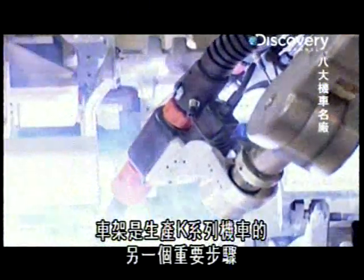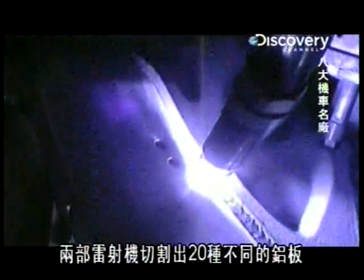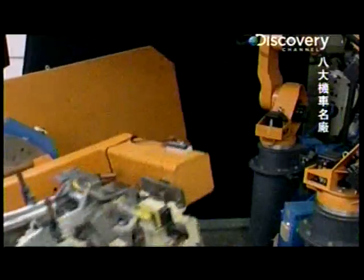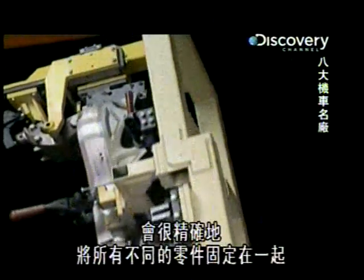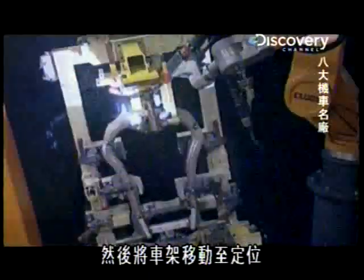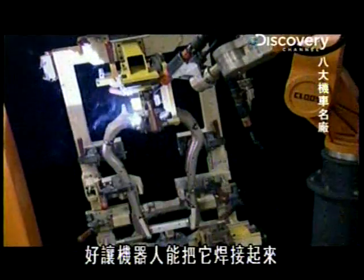The frame is another major step in the K-bike build process. 2 lasers cut out 20 different pieces of aluminum. An automated jig holds all the different parts together in perfect alignment and then moves the frame into position so robots can weld it all together.